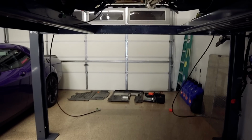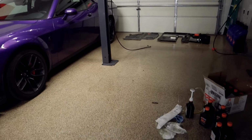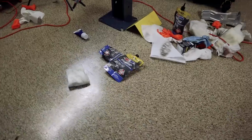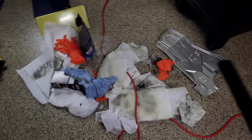So the truth is, I just constantly stay cleaning up after myself, but what you guys don't see is the floor. So I just thought I would show you guys. This is kind of like a little behind the scenes of my mess here, of everything that I throw here on the floor. So if you can see here, I have, maybe I would call it an organized mess. So I have tons of gloves.